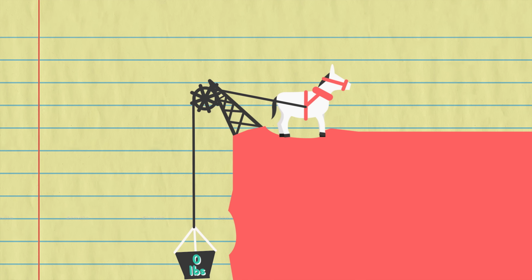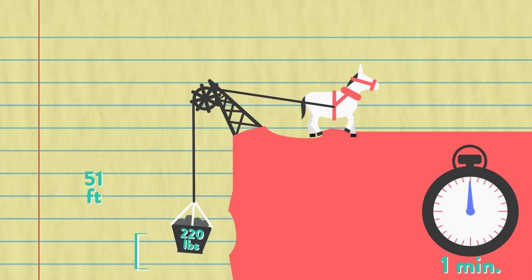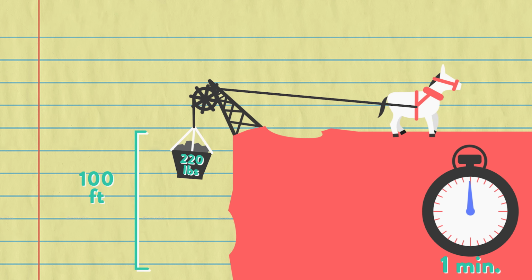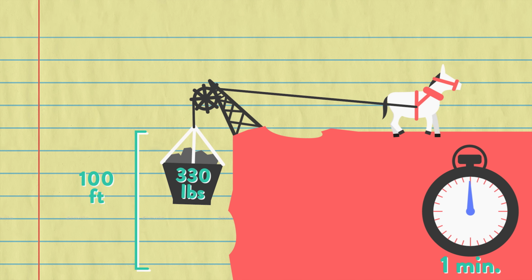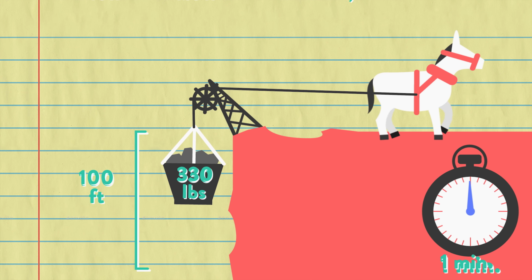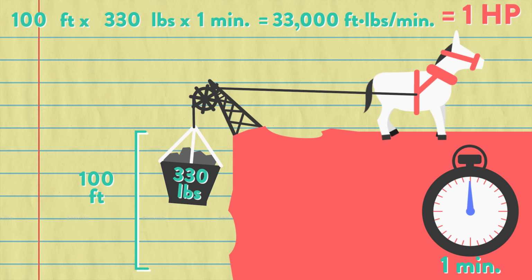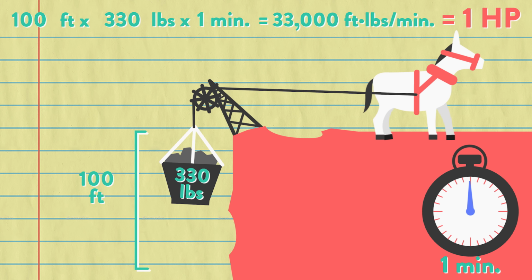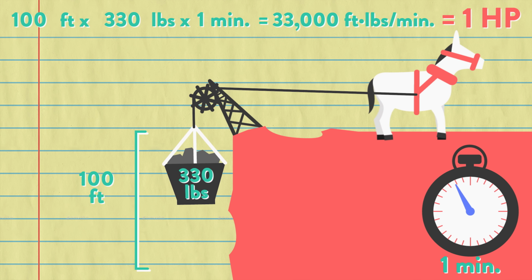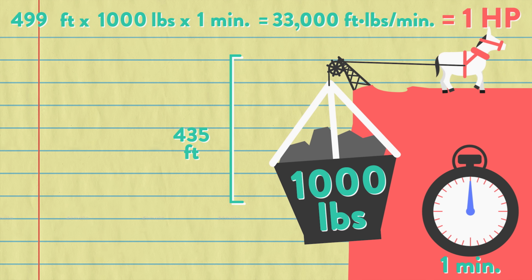But he noticed that a pony took about a minute to raise 220 pounds of coal out of a 100-foot well. And being a scientist, he increased that number by 50% because a horse is about 50% bigger than a pony. Whatever, it's a unit. As long as it's consistent, it can be whatever he wanted. He figured that one horse can do 33,000 foot-pounds of work every minute. A horse exerting 1 horsepower can raise 330 pounds of coal 100 feet in a minute, or 33 pounds 1,000 feet in a minute, or 1,000 pounds of coal 33 feet in a minute.